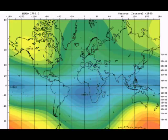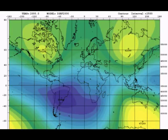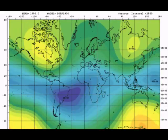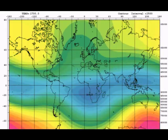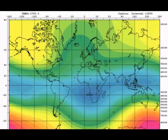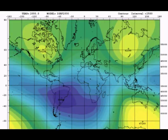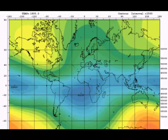And we are seeing a rapid decay of the intensity over Canada right now. As that decays, the dipole, which is in between Canada and Siberia, almost central of England but slightly west, will begin to move as the decay increases, and it will eventually end up in the highest intensity over Siberia, and I anticipate that to be within about 4 to 7 years time.